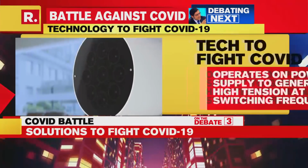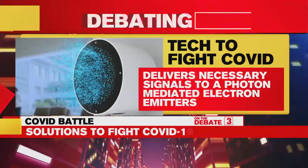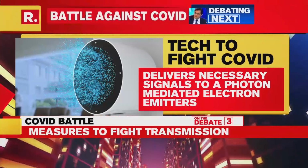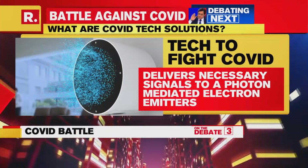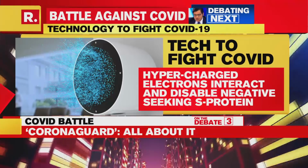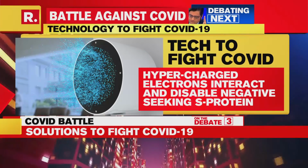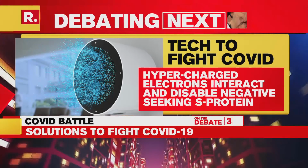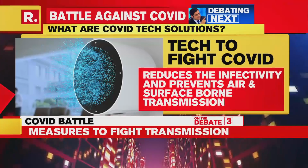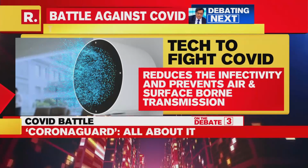This is how it operates. The Corona Guard operates on power supply to generate high tension at a switching frequency and delivers the necessary signals to photon-mediated electronic emitters that produce hypercharged electrons that interact with and disable the negative-seeking S protein of coronavirus, thus reducing the infectivity and preventing air and surface-borne transmission of the corona family of viruses.